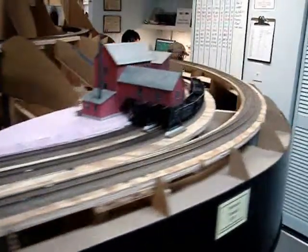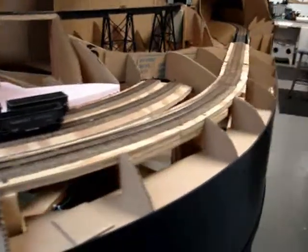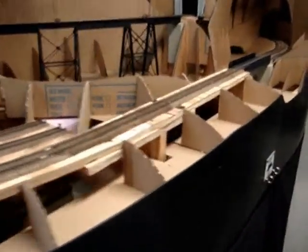Of course, we're heading up the railroad, climbing the grade, and coming up on Natural Tunnel, Virginia.